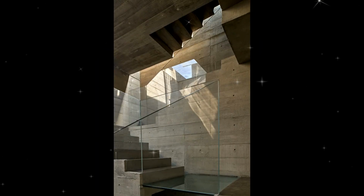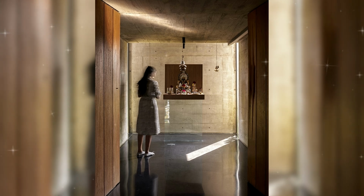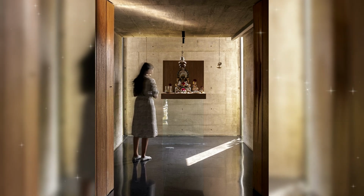The central staircase is one of the most visually interesting features of the house. Was this intentionally designed to be this way, or was it a product of the overall planning and design?